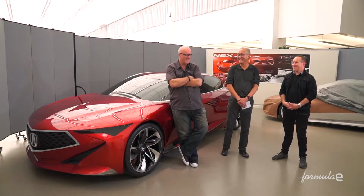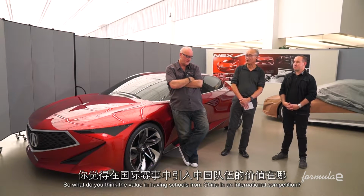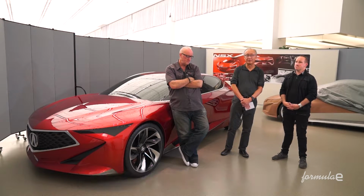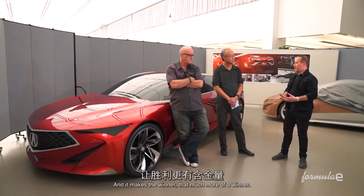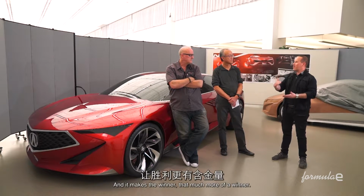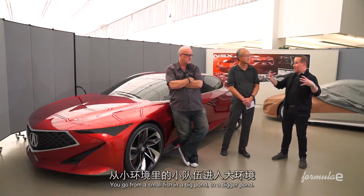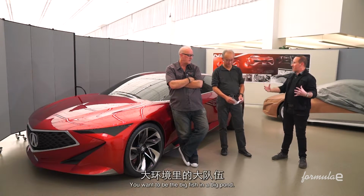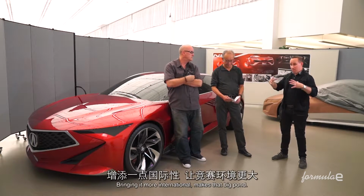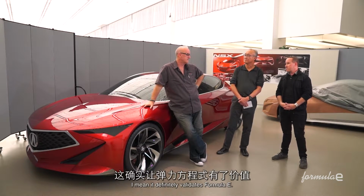We're gonna win. Right. So what do you think the value in having schools from China in international competition is? It definitely raises the level of competition, and it makes the winner that much more of a winner. You go from a small fish in a big pond to a bigger pond. You want to be the big fish in a big pond. Bringing it more international makes that big pond. So it just raises the whole value. I mean, it definitely validates Formula E.